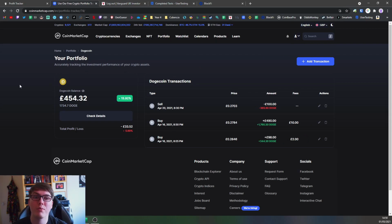So if we look at my holdings, you'll see that I bought £100 worth of it on April the 16th. Then I bought another £500 of it on April the 16th as well. I sold at roughly the exact same price on April the 20th because I didn't want as much as 600, and I've still got another 500 in it.